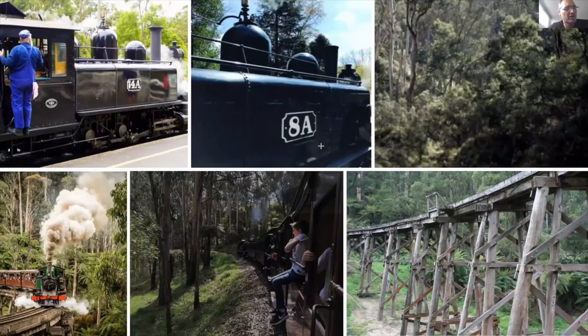Often in tourism projects, there is pressure to build a new experience. The challenge for this project was to enhance the already iconic Puffing Billy Railway experience. And our strategy was to build upon the existing characteristics of the railway, creating a visitor experience anchored within the authentic sights, smells and sounds.